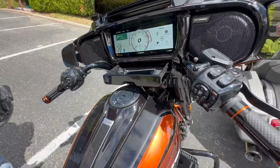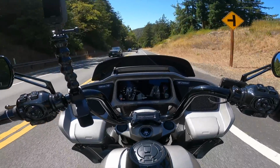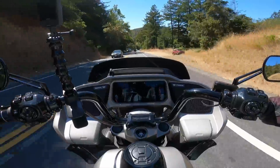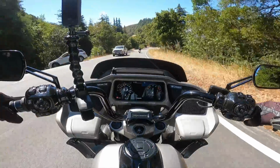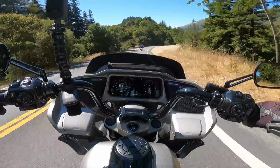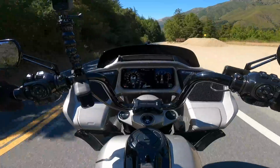So these bars, I like them. They have a flatter, wider bend here on the CVO for a more natural, comfortable, I would say, position. I actually really like them. For a guy 5'8", and with my arm length and stuff, I don't think I would be changing those out.